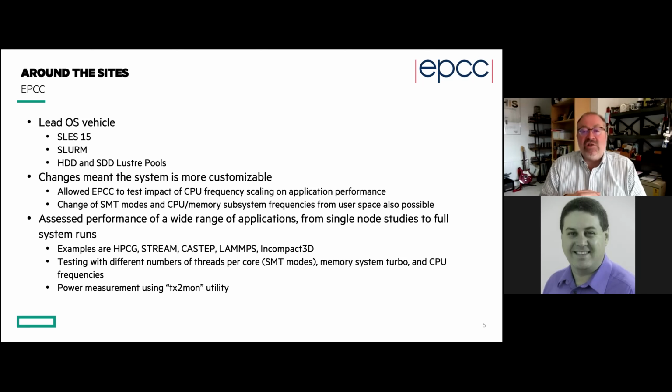They've made these changes to the system that was shipped so that they can do more work, and they can plug in a variety of configurations in terms of CPU frequency and SMT modes to see how the applications work. They've done single node studies and full 4096 core system runs. Of course, you would expect them to have done things like High Performance Conjugate Gradient, STREAM, CASTEP, LAMMPS, Incompact3D, the list goes on.